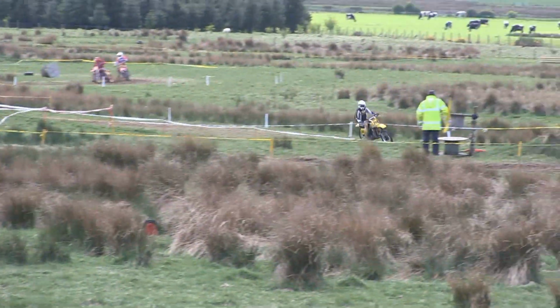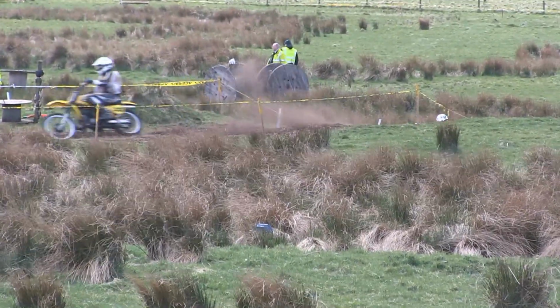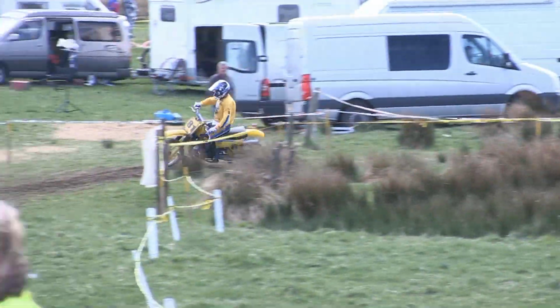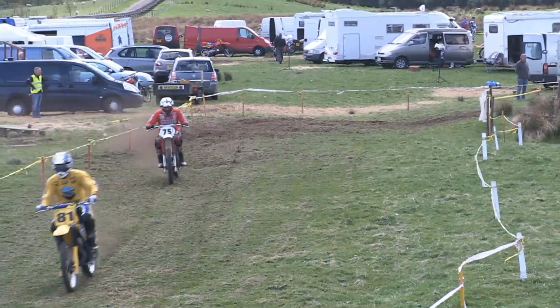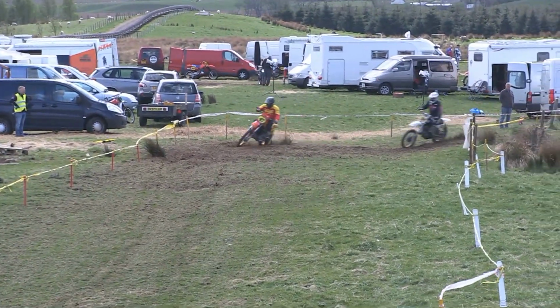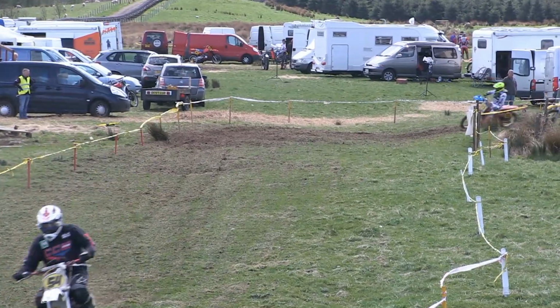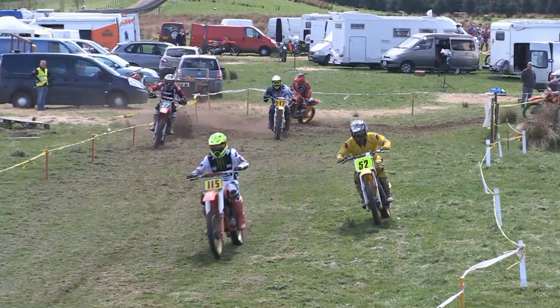So we're just picking up our race leader, who of course is number 233. That's Graham Smith on the 400 Suzuki. Second is Chris Cannon, also riding, I think, a 400 Suzuki. Third is David Loudon on the YZ465 Yamaha. Steve Moore is fourth. It looks like Robert Kennedy is in fifth position.